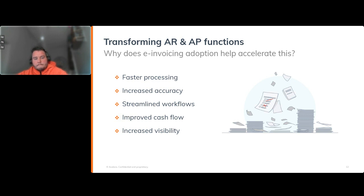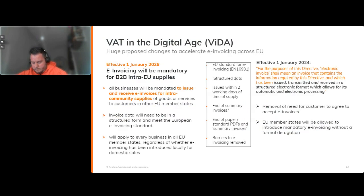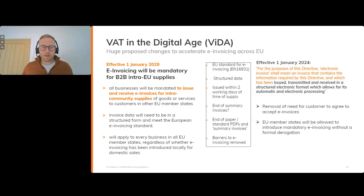Cool. Thanks, James. So the next piece I just want to lightly cover is the VAT in the Digital Age mandate. If you haven't already seen this, I would suggest doing a bit more research on it and how it might affect your business. I'm just going to highlight some of the big things that have come out of this. Effective from the 1st of January 2028, all intra-community suppliers within the EU will need to have an e-invoice associated with this.